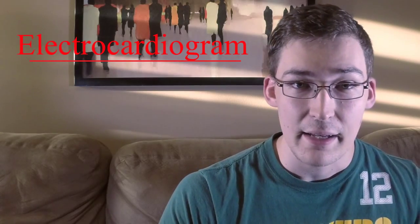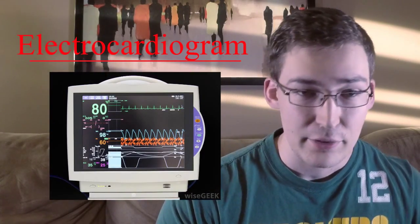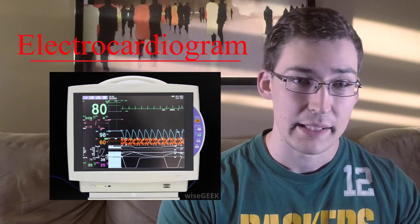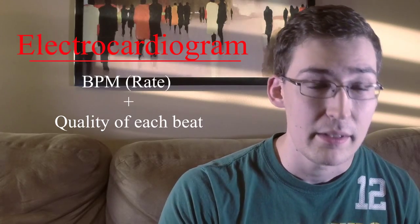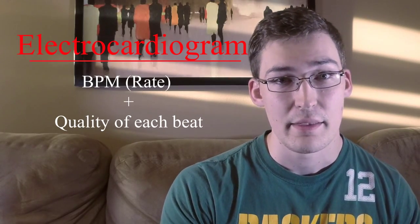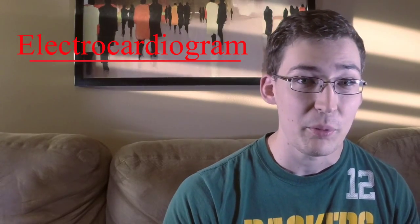Well, it's a system of measurement of two different attributes of the heart. So, it looks at the heart and it measures the rate of the heartbeat as well as the quality of the heartbeat. So that's all it does. It's extremely important, but that is what it does in its function. And that's all you need to know for now. So, we shall move on. Let's go.